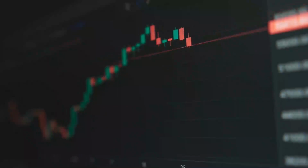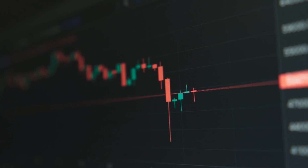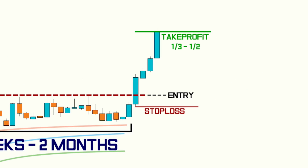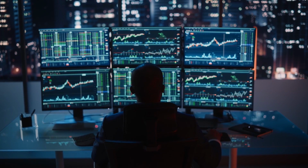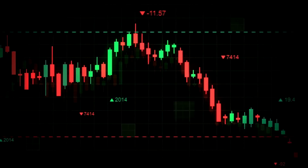For the remainder of the position, he suggests applying a trailing stop loss equal to the value of the 10 or 20-day moving average. The choice between the 10 and 20-day moving average depends on the volatility of the stock. But KRISTJAN advises beginner traders to wait for the first close below the 10-day moving average before exiting the position.